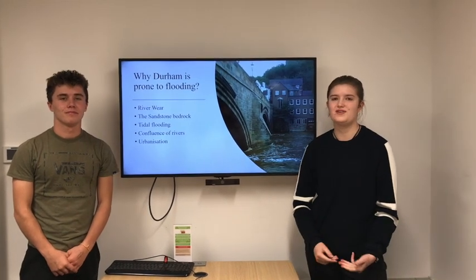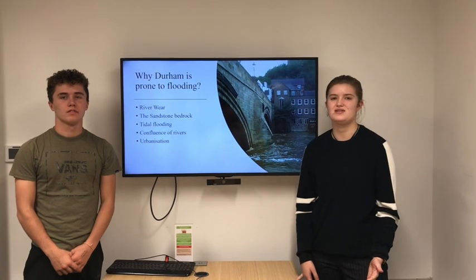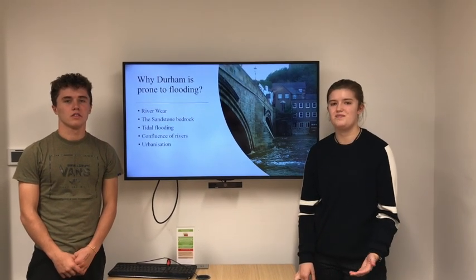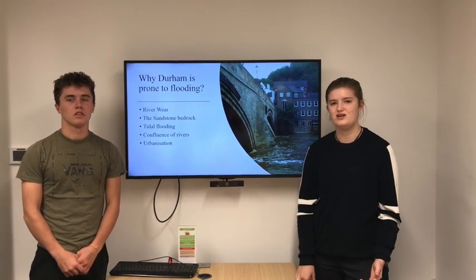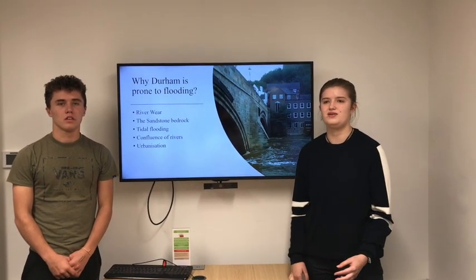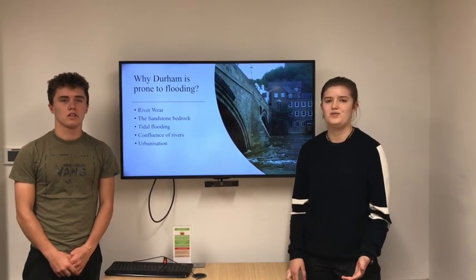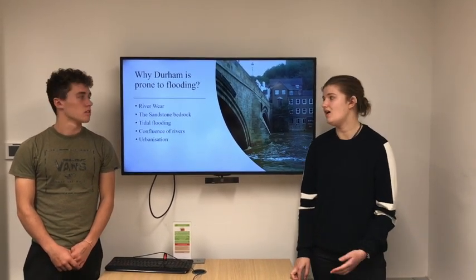So Durham is prone to flooding for a couple of reasons. One of them is to do with the geology of the area, which is that the bedrock is relatively impermeable, which means the water drains through slowly and more of it ends up on the surface. And the glacial till as well, which is very impermeable, which is like the top layer, and that also contributes to the problem of more surface runoff.